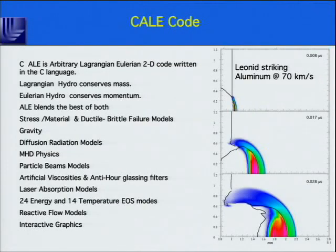Just to give you a real quick thing, because we've got to get through this fast. Kale's an arbitrary Lagrangian Eulerian code. It's 2D, has lots of physics in it. This is some old calculations Steve did of a Leonid meteorite impacting satellite skin. You get real high temperatures when it impacts at 70 kilometers a second.